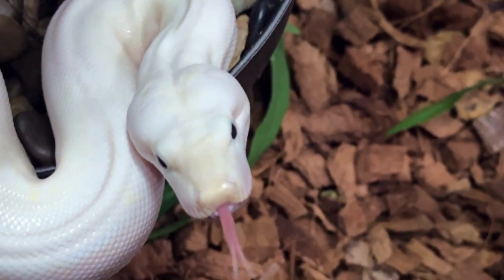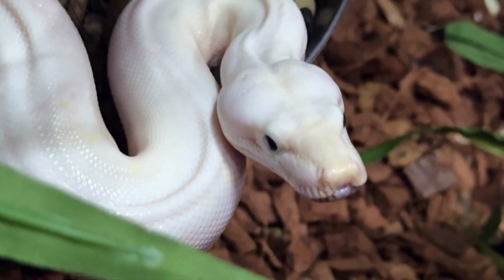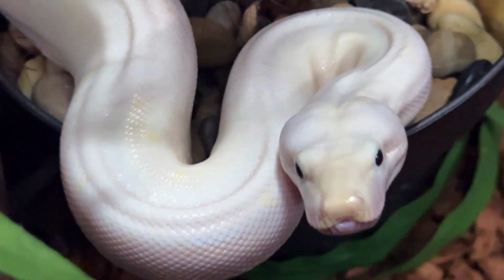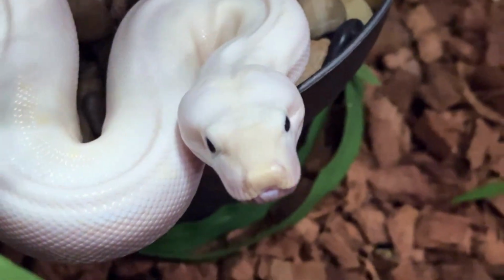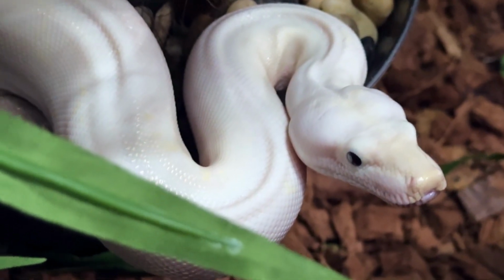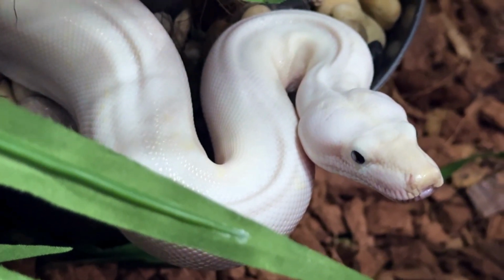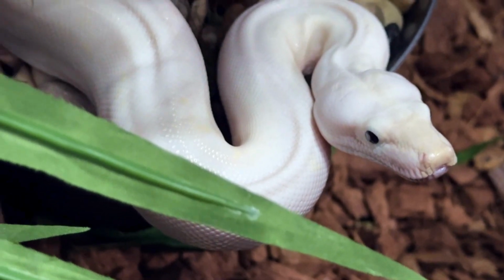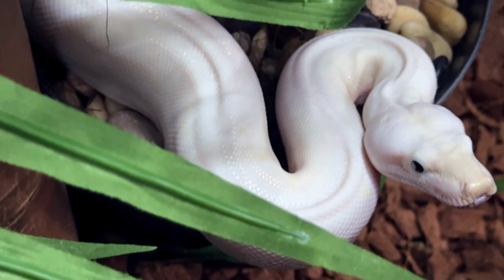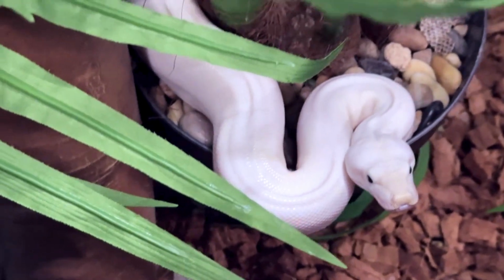You can see some yellows. There are some yellows in there that run through the head, especially of these Super Fire Diamonds, that the Super Blizzards don't have. Different locality of snake though too. They don't really look alike. They look different, and both beautiful though. If you like white snakes, the Super Blizzards are just so white. They have the red eyes. They just got something. They grab my heart. I'm a white snake guy, and I really love the Super Blizzards.